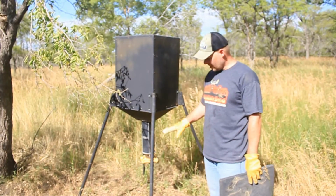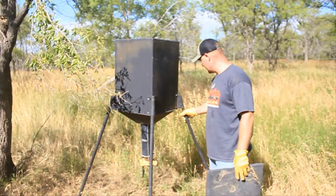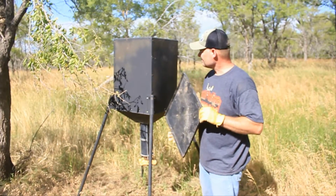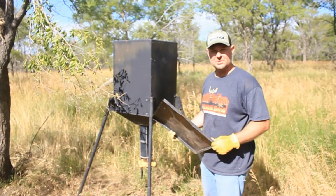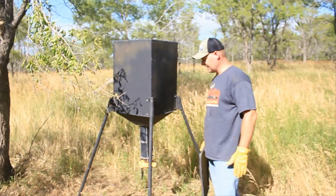It's done its job very well, but it's very lightweight, and it bends very easily and has fallen down quite a bit. And as you can see, the top has seen better days. It's not necessarily a great design to keep it all together, so I just usually pop it up on the top and either put a screw in the side or pile a bunch of rocks on top of it. But this is another type of feeder that you can use.